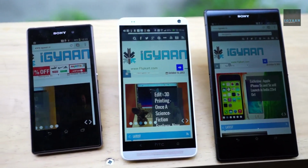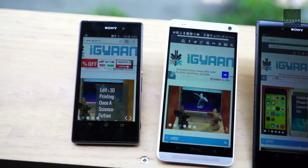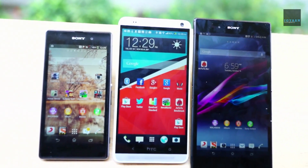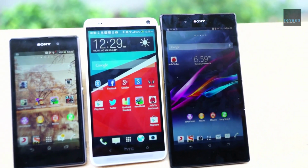We're going to be checking out the HTC One Max versus the Xperia Z Ultra, however you like to call it. I'm just going to call it the Z Ultra. I'm also going to throw in the Xperia Z1 just for comparison's sake, as all three devices are more or less in the premium segment of the marketplace. So let's start off with a basic aesthetic difference.